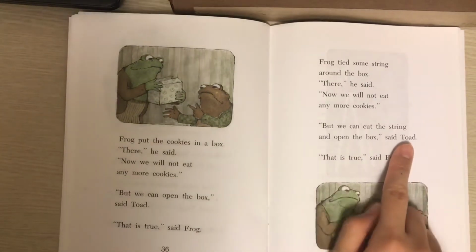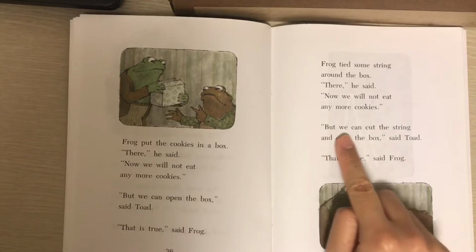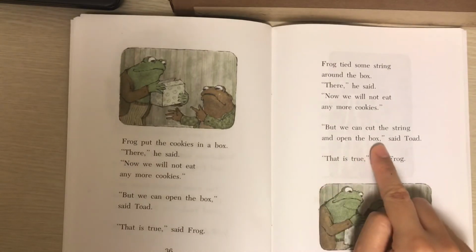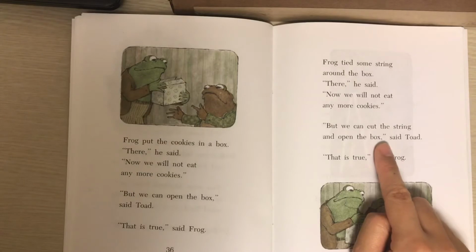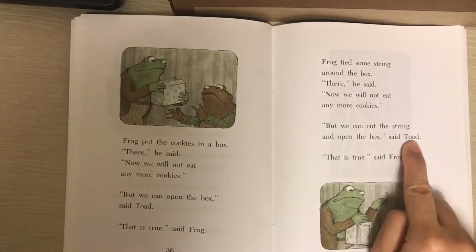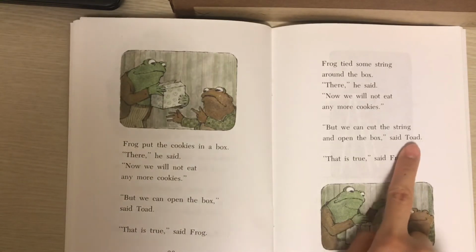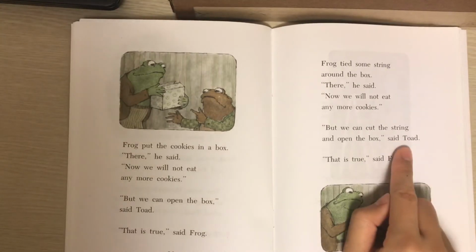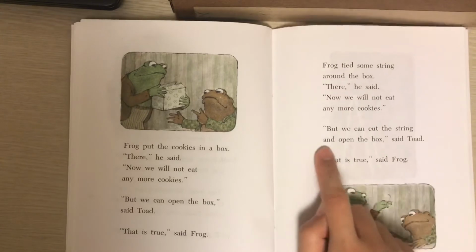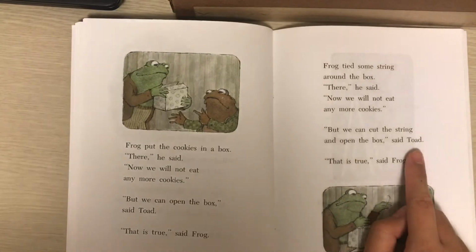Do you want to try this one on your own? Which character just said, "but we can cut the string and open the box?" Was it Frog or was it Toad? If you said Toad, you're correct. The author tells us that Toad is the character who is talking. He left us a clue in his writing right over here so that we know that the words inside the quotation marks are the words that Toad said. Very good job, first graders.